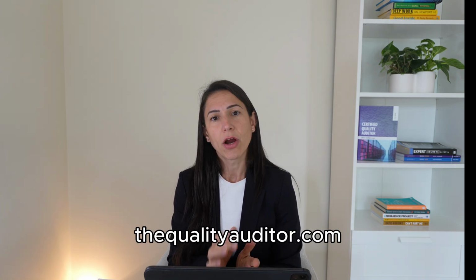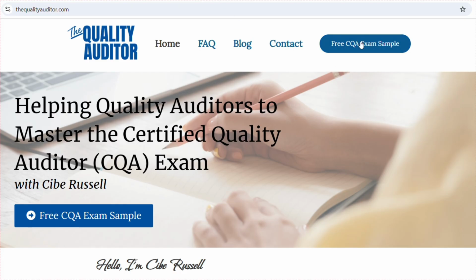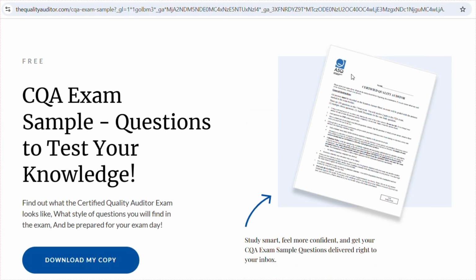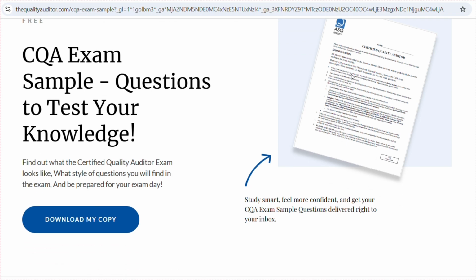If you are already studying for the exam and you'd like to have more resources available to study, go to the website thequalityauditor.com, where you can find a free CQA sample question bank. It's a bit less than 100 questions that you can use to study. They are also very similar to the style of questions from the exam, and you can have a good idea of what you're going to find on the CQA question bank. So let's say it can be your starting point for the question bank.